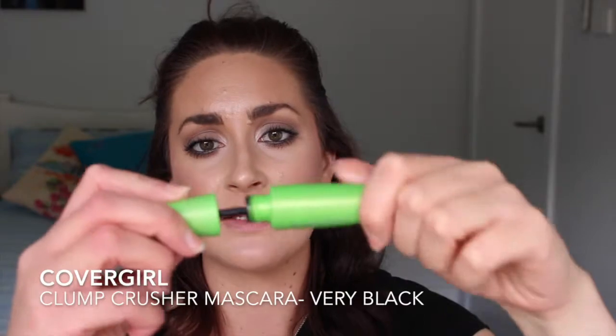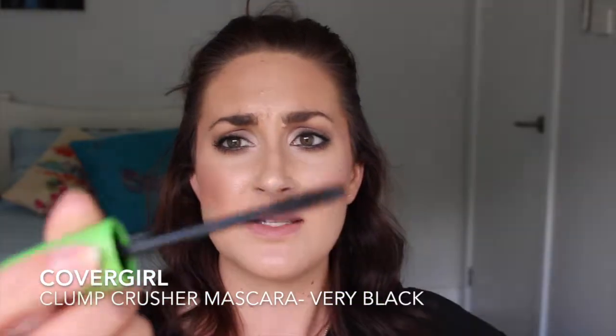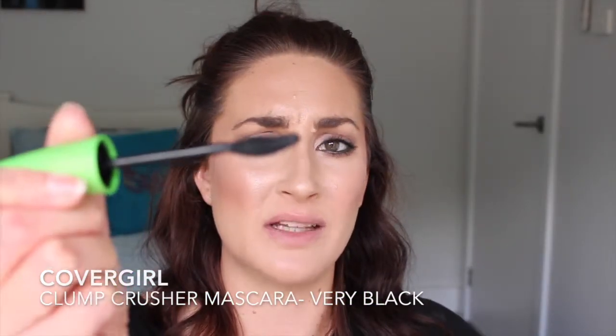I think in Australia they can be around $15 to $20, just depending on which brand it is, I guess. But I just usually have a look for ones that are on special or on sale. My other favorite is by Covergirl. It's just called Clump Crusher, and it's just got a wand like that. It's just like a little plastic wand. It's a little bit smaller, but this is fantastic.